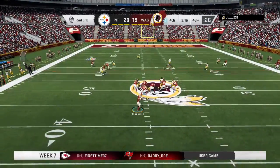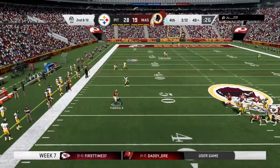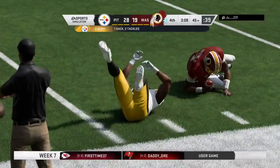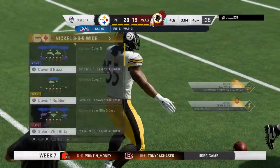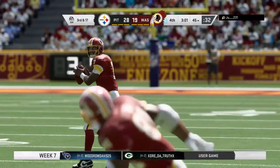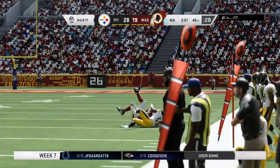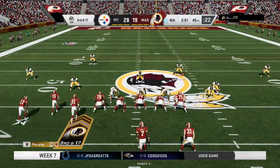They go play action with Haskins. And he's taken down, trying to do a little too much, getting outside of the pocket, and it results in a sack. Devin Bush in there to record another sack, and that is now 6 on the afternoon for this defensive unit. The Redskins on third down, not quite 50%, 4 for 9.